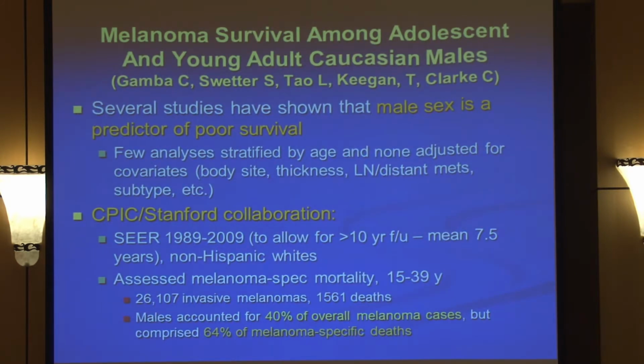What we did at Stanford was to actually look at younger men and women between the ages of 15 and 39, because we think that this population is less involved in screening for their health in general. This is the invulnerable age. People aren't going to go to the doctor, women only for reproductive health issues largely.